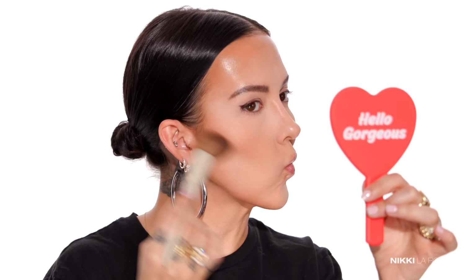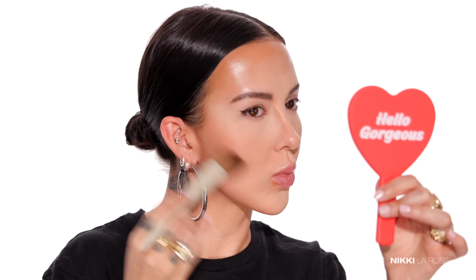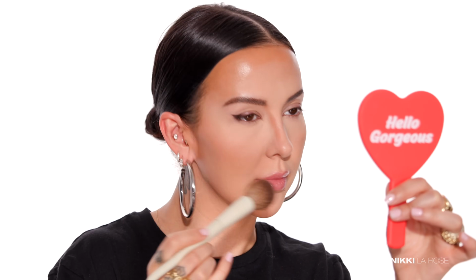Now I wanna point something out. This is probably the only time that you're gonna see me buffing any product on my skin. And for this product in particular, you do not need to be heavy-handed with it. Less is more. You don't want any kind of crazy flashback. This is definitely not the powder you wanna use to bake with. Ever. Don't ever bake with this powder. You will look like Casper.